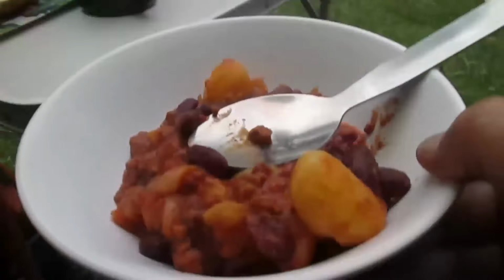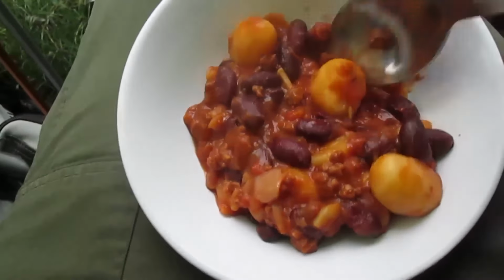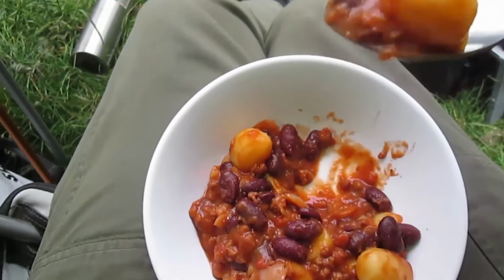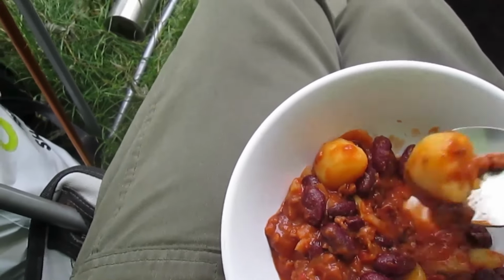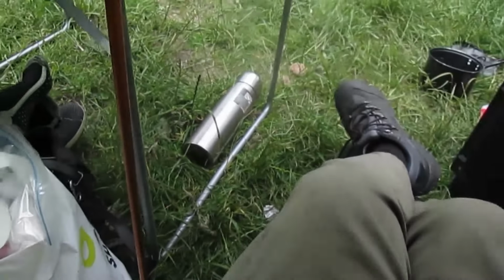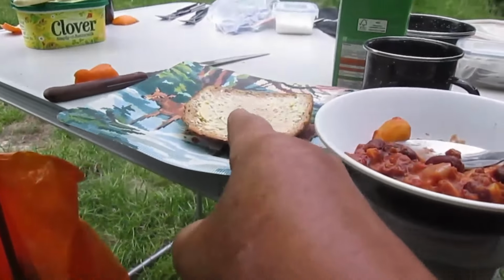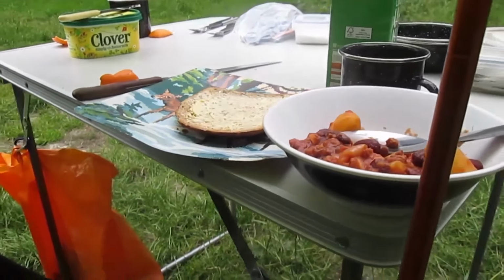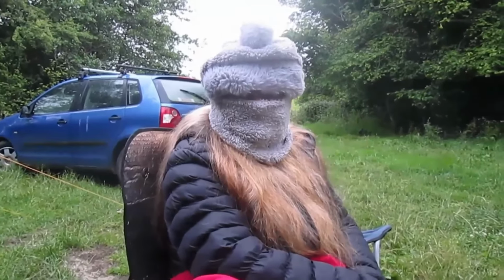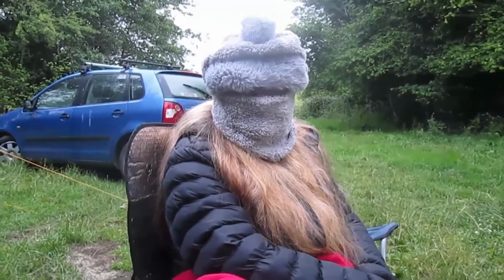Dinner is served. You do like the simpler things in life. That looks nice. We've had ibuprofen, now we're having chilli. We're going to have stomachs galore tomorrow morning. That's nice. That's really nice. And bread to go with it. Yay! Most importantly. My God, Jackie, anybody would think it was midwinter. Seriously. You look like a medieval knight.